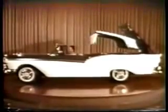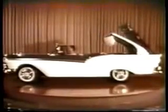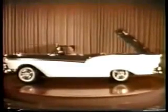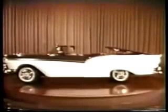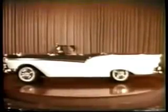Just about 50 seconds, less than a minute to change from a hardtop to an open-air car, the world's first and only true hardtop convertible. That's the Fairlane 500 Hideaway Hardtop. How is this miracle of automotive engineering accomplished? How in the world does it work?